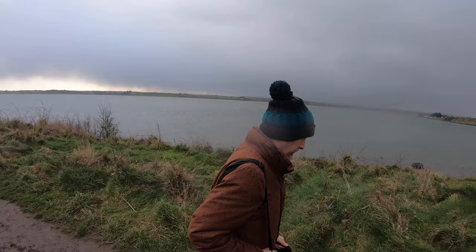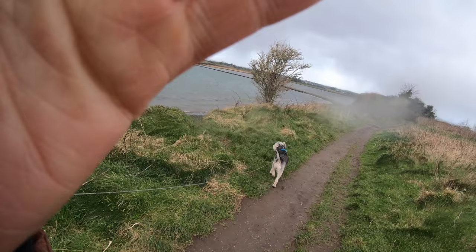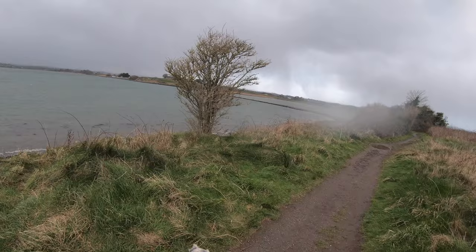I didn't bring all the usual mic out, so the wind's probably too rough for this, but you can see the causeway down here from here, so I don't think we're going to get caught, Rosie.